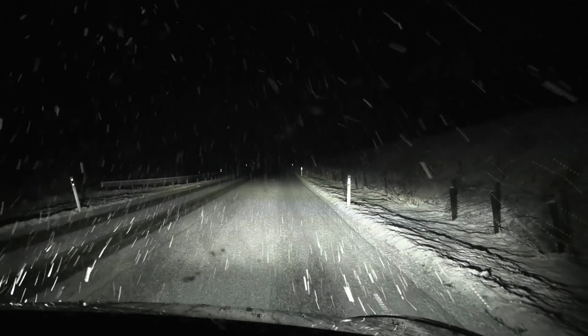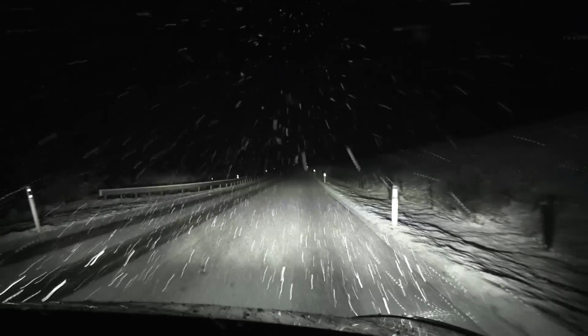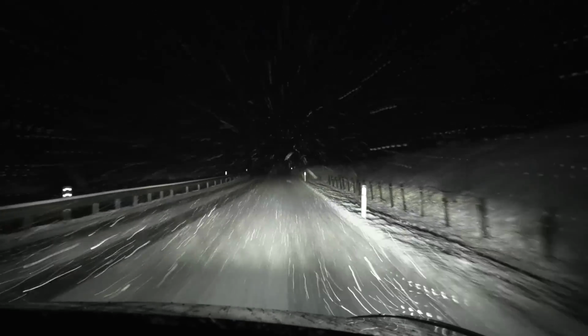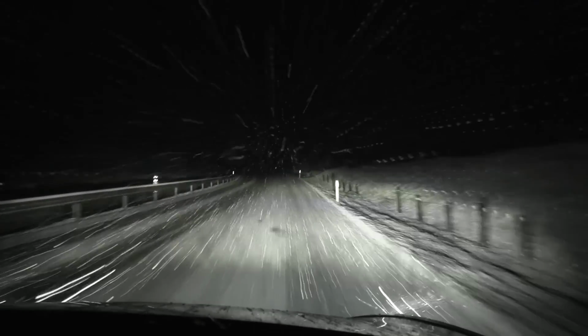Yeah, that was ABS working on it. Okay, let me accelerate. Full acceleration. Oh, you see, this is different. Rear-wheel drive, you have limited acceleration.